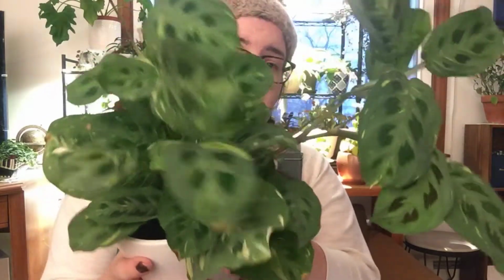I'm really excited to see it get big, and once I repot it and it just turns into this big, beautiful plant, I'm going to be able to feature it. It's gorgeous. It's such a pretty plant. So this is number 6 on my list. This is the Maranta Beauty Kim.